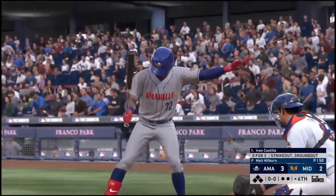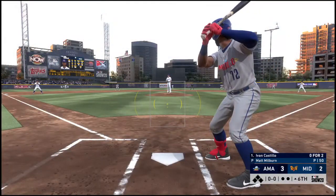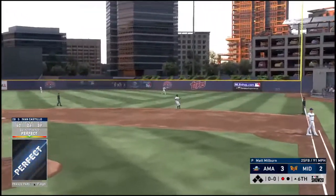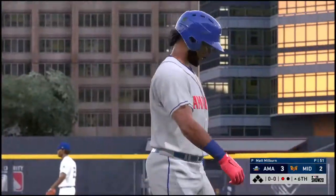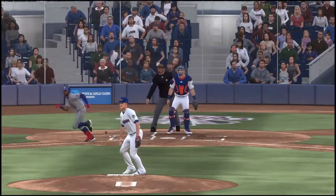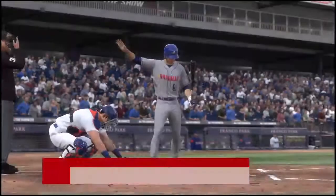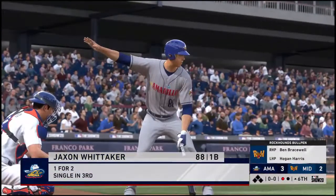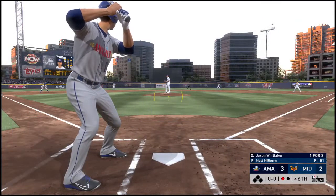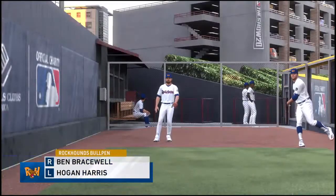Top half of the 6th about to get started, and standing in as the switch hitting second baseman, Ivan Castillo. Third baseman in tight, protecting the bunt. The first pitch. A shot to second base and handled for the first out. Now batting, the first baseman, Jackson Whitaker. Standing in, Jackson Whitaker. A hit in 2 tries so far. First pitch coming. Here it is. No, that's down. Yeah, we see a lefty and a right-hander start to loosen up in the bullpen.